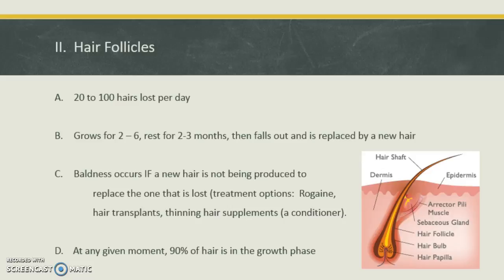Hair has a relatively long lifespan, growing for 2 to 6 years. So one hair can live for 2 to 6 years, which is quite impressive, actually. And I guess I really shouldn't say alive, because hair isn't alive. It's just growing for 2 to 6 years. Once it's done growing, it will stay and not grow for a period of 2 to 3 months before it inevitably falls out. Once a hair does fall out, a new hair starts to form in the exact same location.